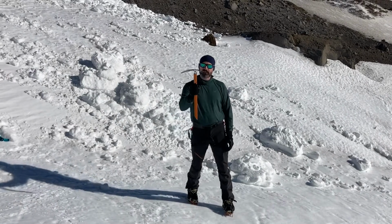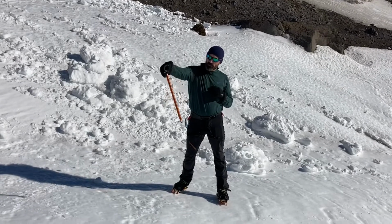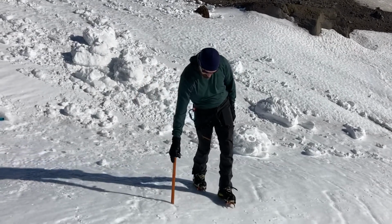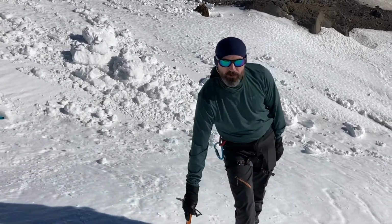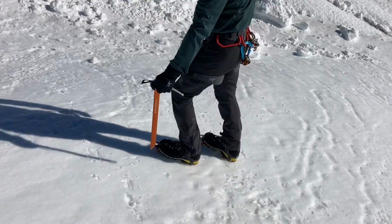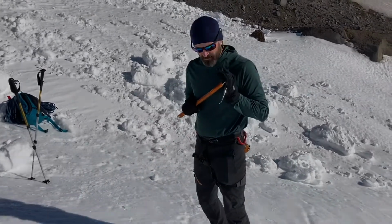When you have an axe in your hand and you're going uphill or downhill, you want the axe, typically the adze is the best way, at least I believe that, on your uphill hand closest to your thumb. And then as you're going uphill, it's easier to maintain, it acts as a third leg. And if I'm going to swap directions, I'll plant it, rotate, and swap to my uphill hand. That way it's always on my uphill hand and in a position that is ready for me to do self-arrest.